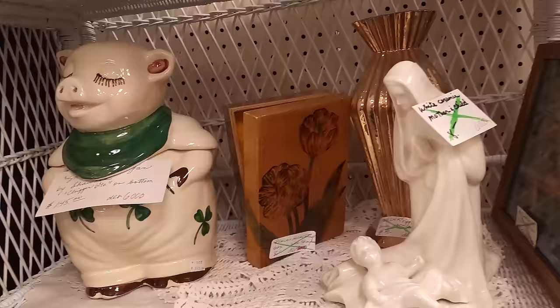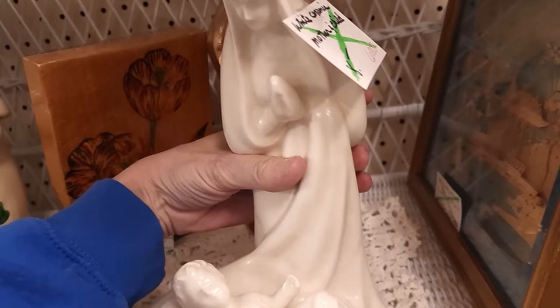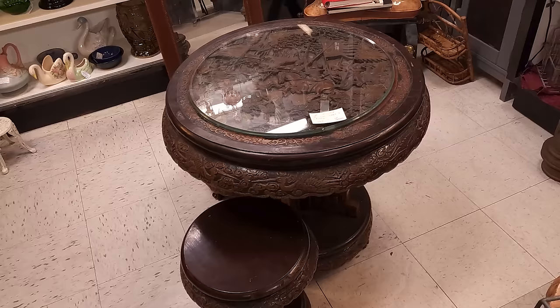White ceramic mother and child would be $4. I don't see a reason not to get that. I'm looking for a chip. There's got to be a reason that it's only $8 to begin with, and now it's only $4, and I don't see one. So we're taking that.